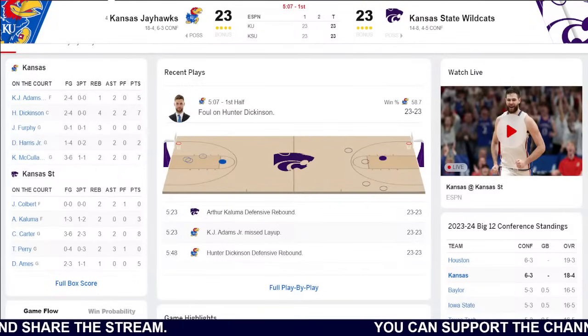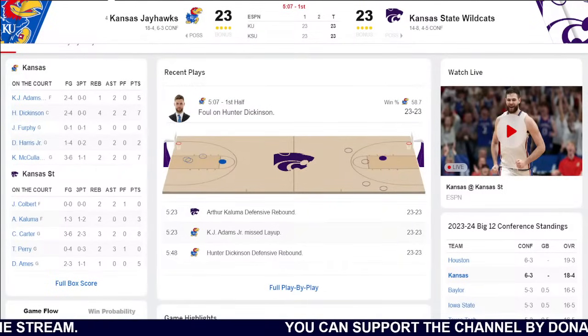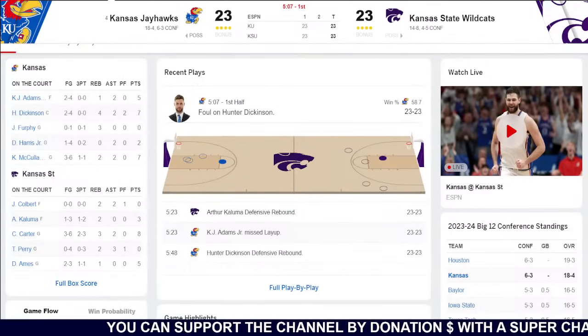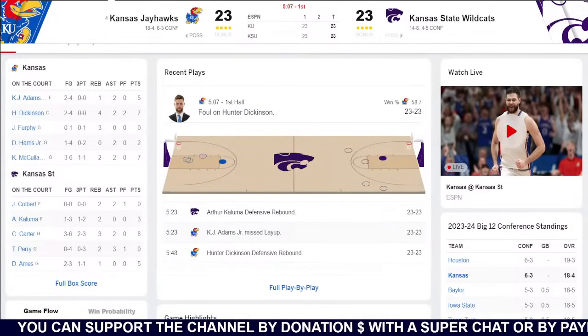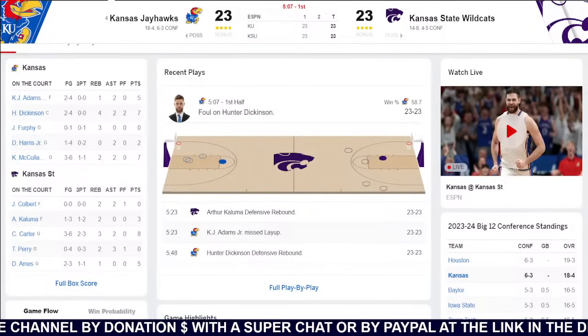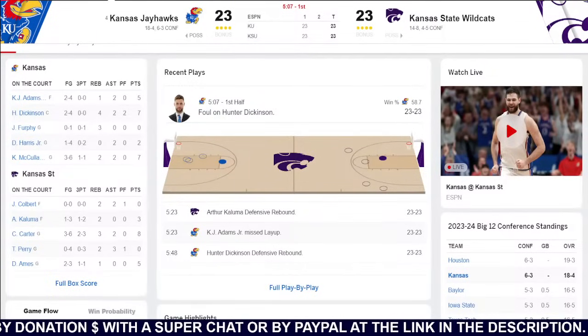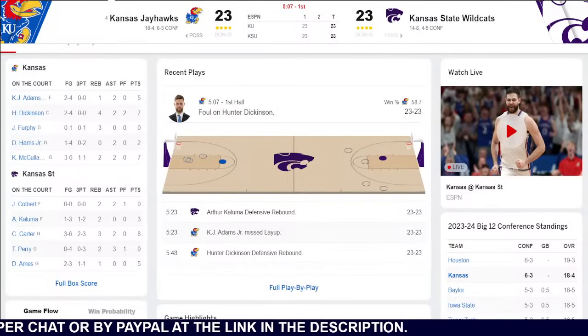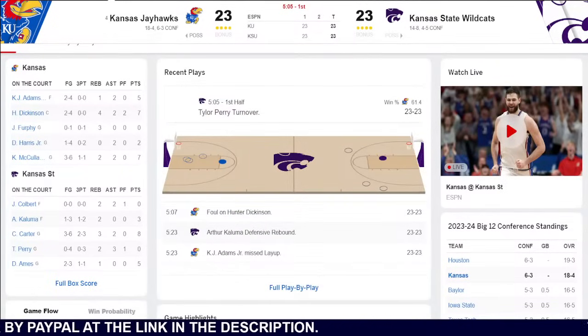Tyler Perry, right side. Cam Carter. Cam with the ball, looking. Back up top, Kaluma. And here's McNair on the drive and a whistle. This one called by Kip Kissinger. It will be against Dickinson. That's the first. Make it second on Dickinson. And for KU, it is their 6th foul in the half.